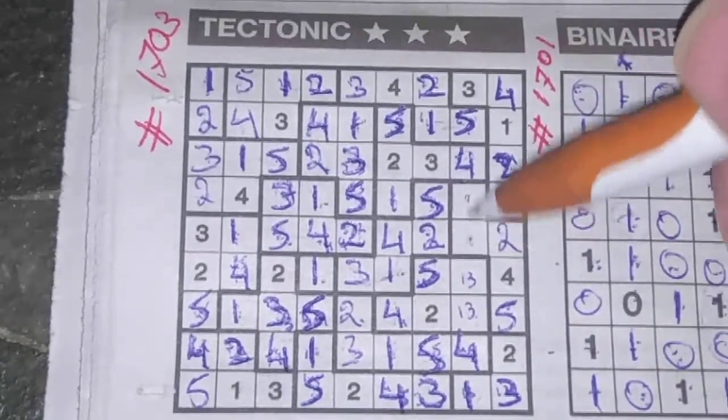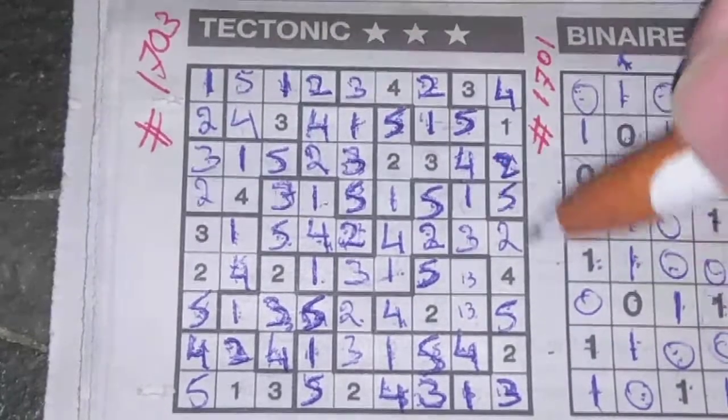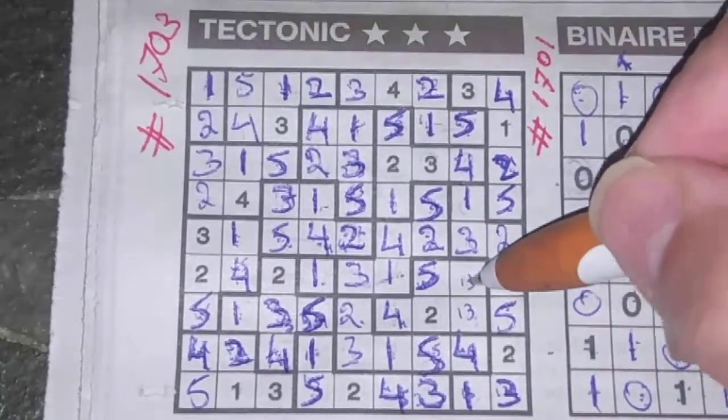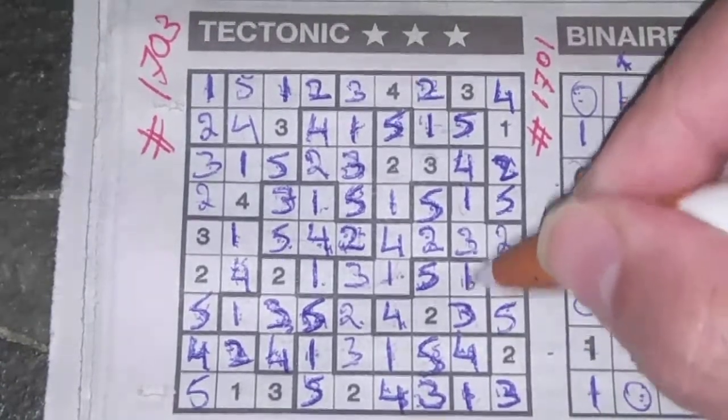1 and the 3 are left. 1 and the 3, we see here 3, no 3 there. 3 should be here, and 1 goes there. Now we have a 3 there, so this cannot be a 3 anymore. This should be the 3, and this should be the 1.